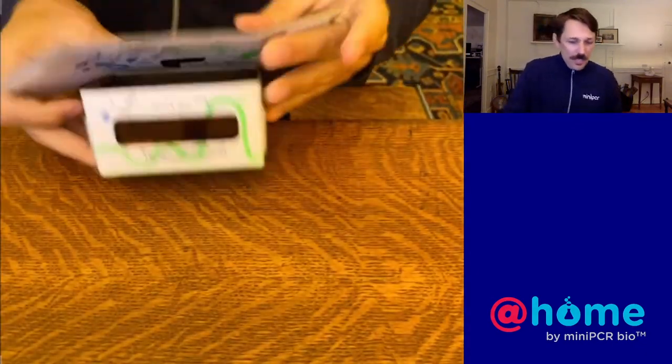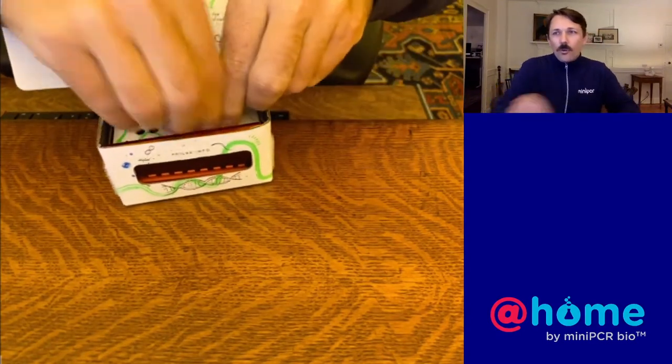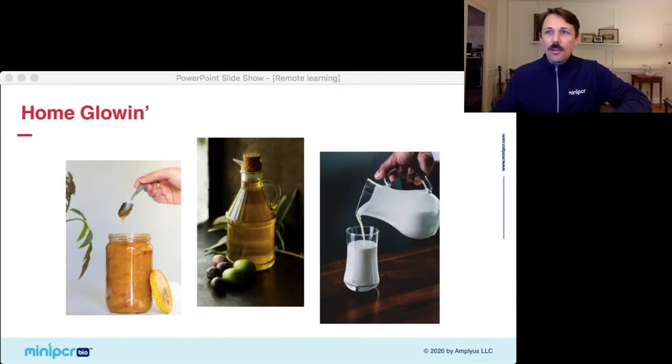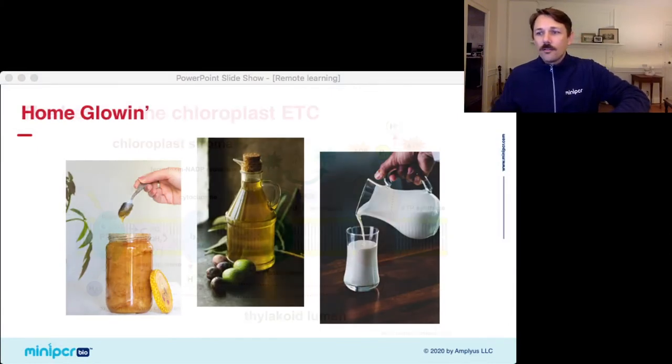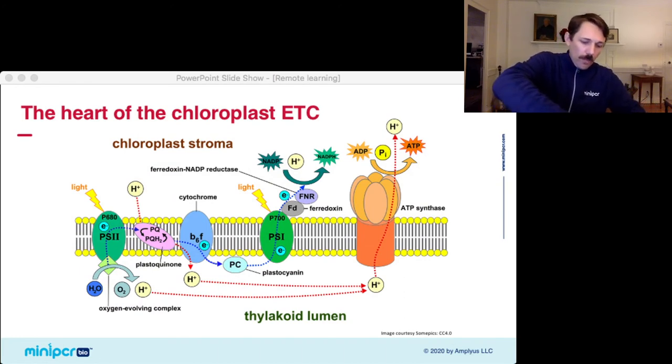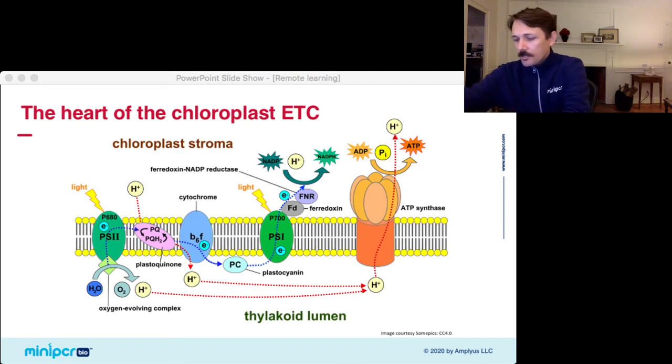So that's just to say that by asking interesting questions, students can get interested in this phenomenon and work to solve interesting problems. So I mentioned chlorophyll. We're going to look at that next.